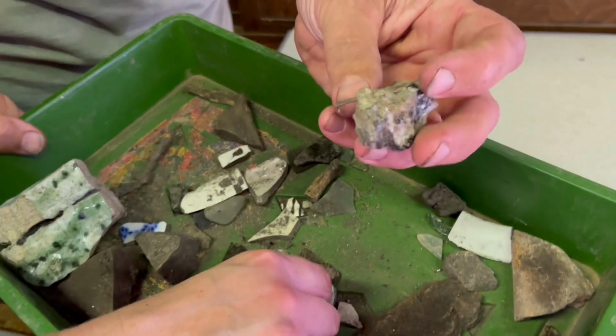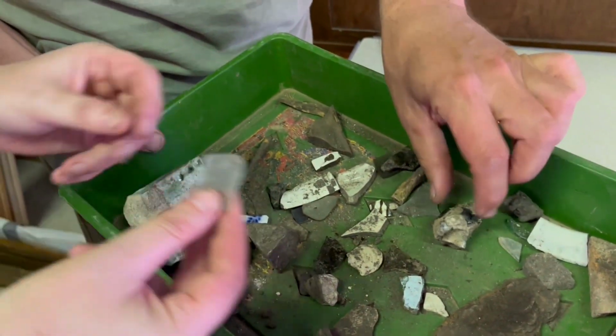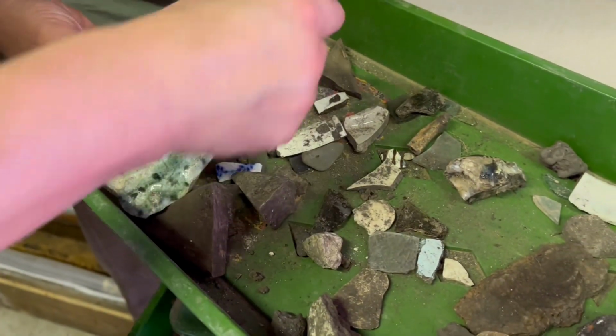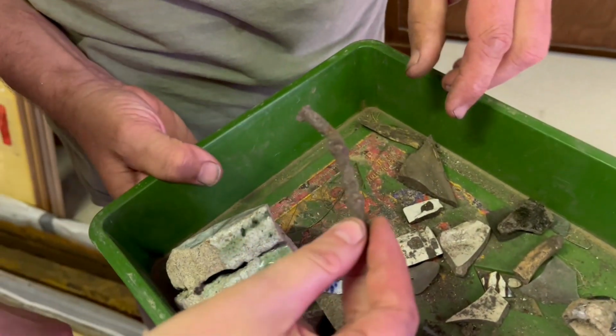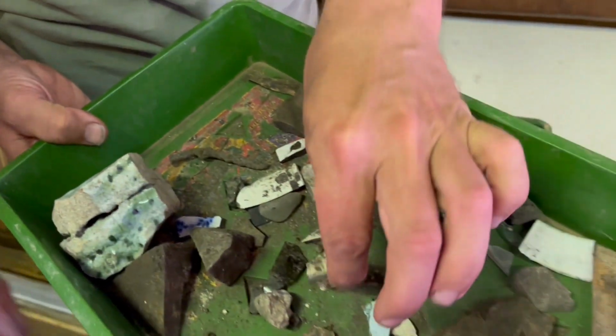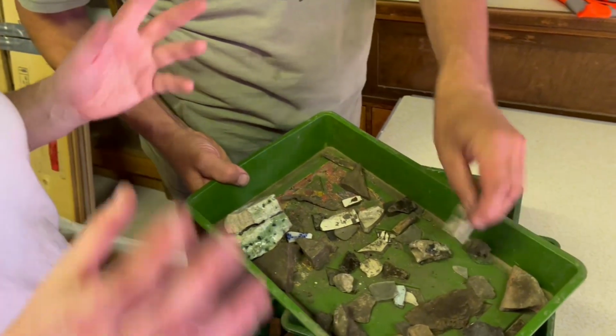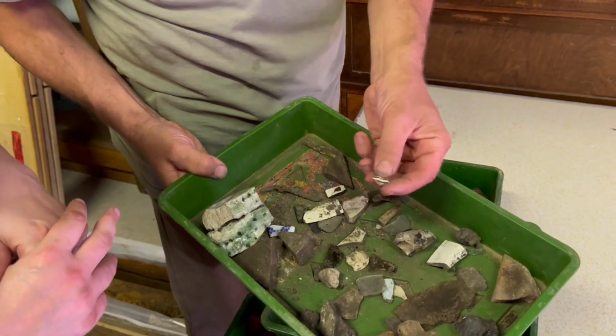There's little tasters of bits of glass that are fused, failed. Window glass. Nail, so an iron nail. So I think we're looking here at something that's Glassworks and beyond. So we've got some later stuff, all disturbed in the garden from planting potatoes.